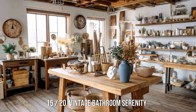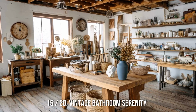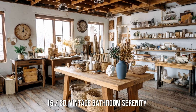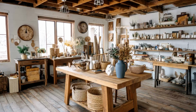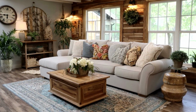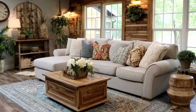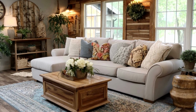Fifteen. Vintage bathroom serenity. Bathrooms can be transformed into vintage havens with the right touch. Joanna's projects often include clawfoot tubs, antique vanities, and vintage fixtures, creating a serene retreat. Discover how to infuse your bathroom with vintage charm, making it a peaceful oasis.